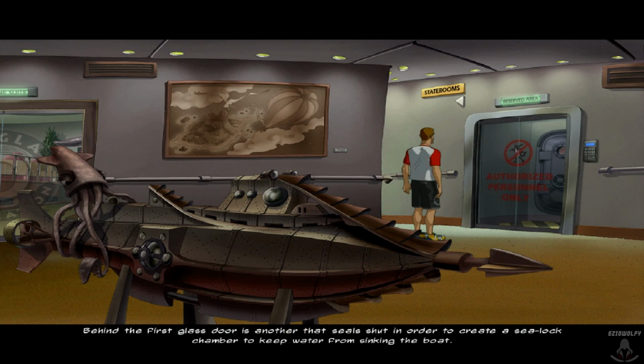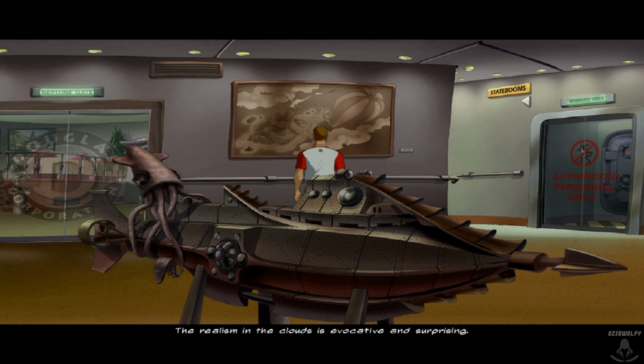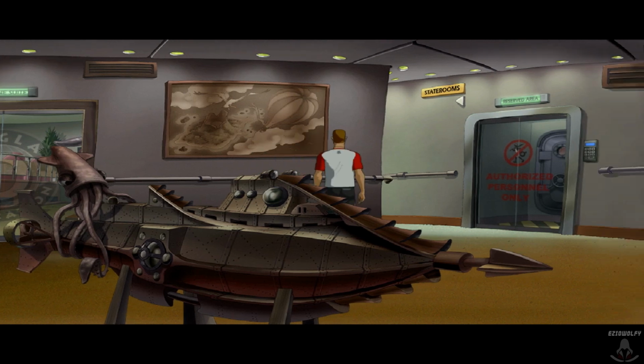Behind the first glass door is another that seals shut in order to create a sea-locked chamber to keep water from sinking the boat. It's used to open the door, I bet. The realism in the clouds is evocative and surprising. Jules Verne's Mystery Island by Frankie Spoonover.